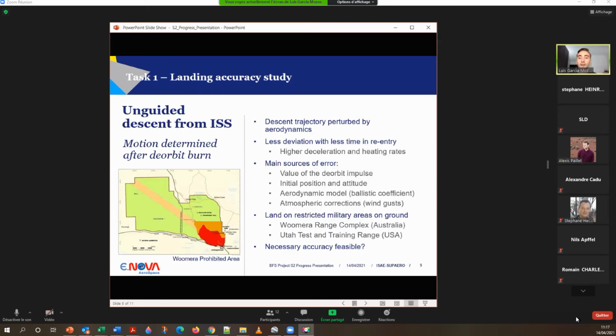So finally, I would like to comment something about the first task that I have started to develop within the project, which is the study of the landing accuracy. We talk about an unguided descent from the ISS to the ground that will only be controlled at the initial instant with the deorbit burn impulse. And from this point, the spacecraft will follow a perturbed Keplerian motion to the ground. In this line, I have found from literature review that an important factor to improve the accuracy of the landing is to reduce the time in descent while we try to keep deceleration and heating rates under control, of course.